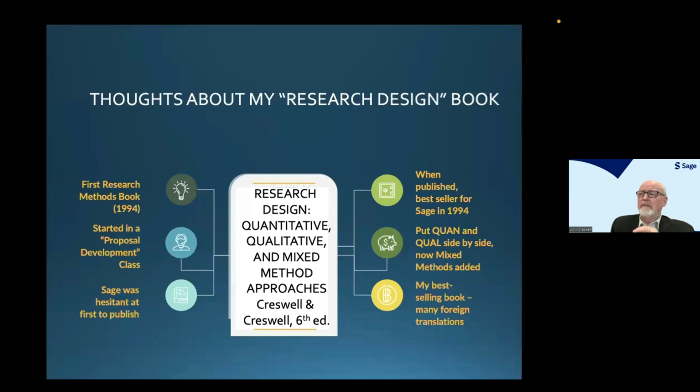By the time I got to, I believe, the third edition, we added in mixed methods. So now that book is quantitative, qualitative, and mixed methods. It's unquestionably my best-selling book. It's used all over the world. There are many foreign translations of this book. Sage recently told me that 61 of my books of these different editions have been translated into foreign languages. And many of these languages are in the Asian countries. So this is really the most important book, especially for a new researcher learning research methods.